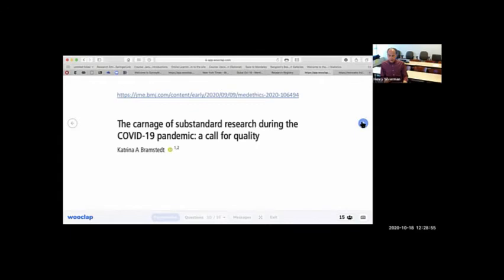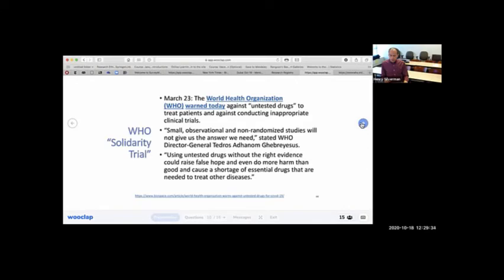Okay. All right. And there's this article that I put on the website, The Carnage of Substandard Research During the COVID-19 Pandemic. This was published just a few weeks ago, and I invite you to look at the article. I think you all know about how several articles back in May and June were retracted from JAMA and the New England Journal of Medicine. So what does that tell you about the review process itself? So let me move along.